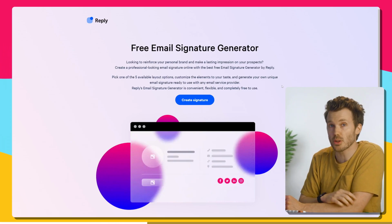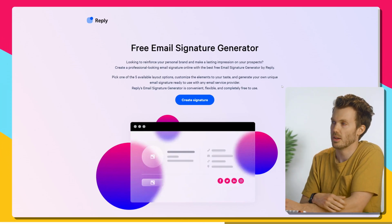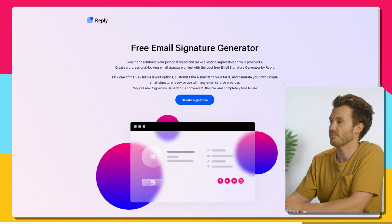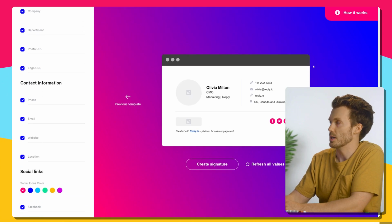What was the most popular thing? Second most popular thing. In the last quarter, drum roll please. A signature generator. It does exactly what you think it would do. You put the stuff in, you create it, and copy paste, and that's it.